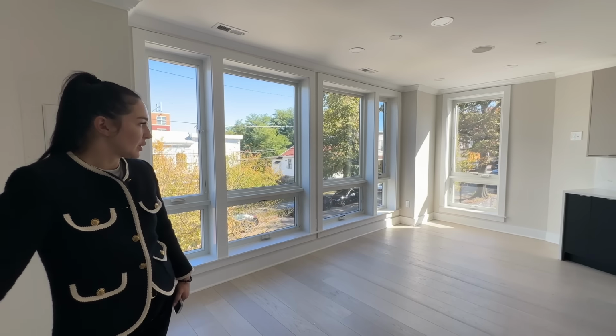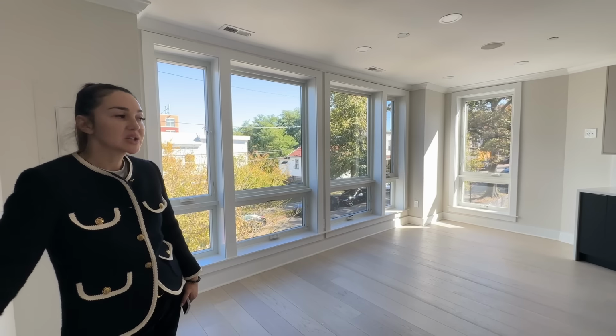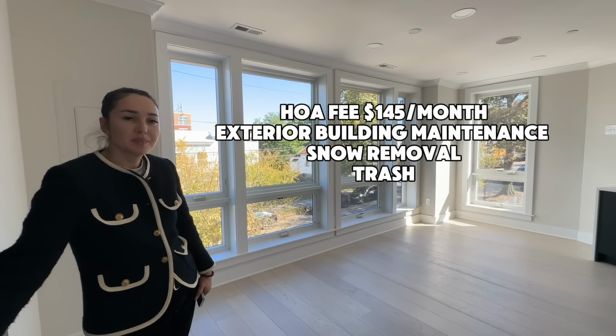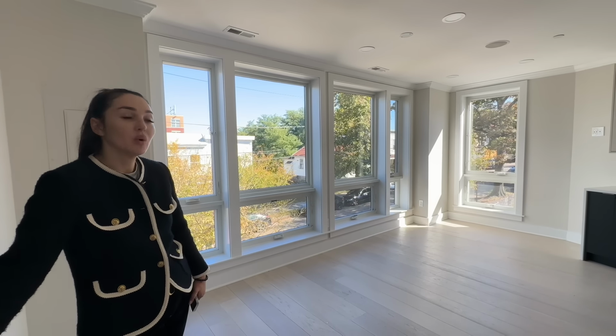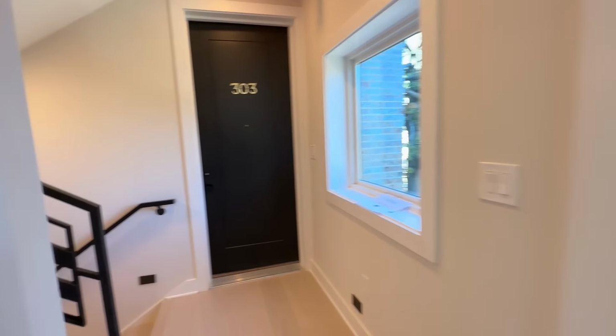And we also offer a 1.5% seller credit. What does that cover, the HOA fees? HOA covers exterior building management, snow removal. The only bills you will have are electric and water. It does have individual water meters. Can we check out the other one bedroom? Okay, let's go check it out.